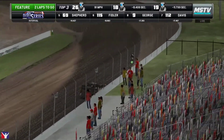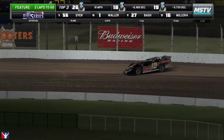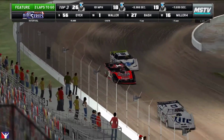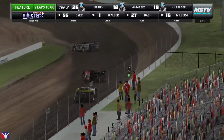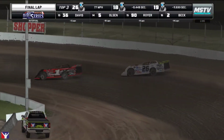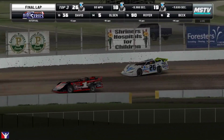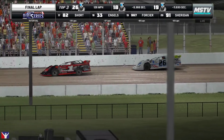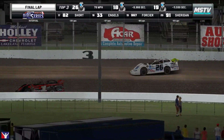That's going to put a lot of people in the top 5 that we're not currently in the top 5. So a good run for all these guys to hang in there and just kind of get lucky here tonight with the fuel running out of these cars. Again, it's kind of unfortunate for those 3 drivers. Again, it looked like Chad Miller may have run out of fuel. Nate Davis and Cody Olsen all running out of fuel, but the white flag is out.